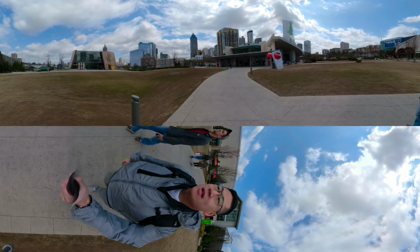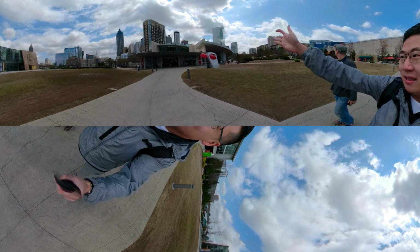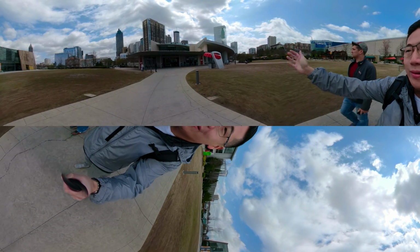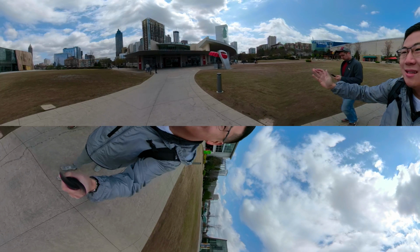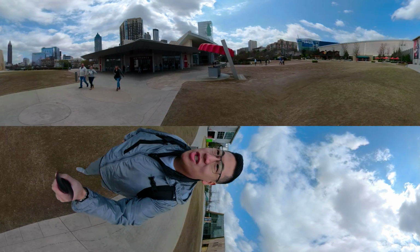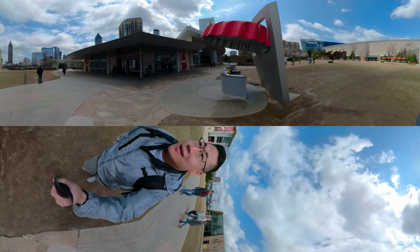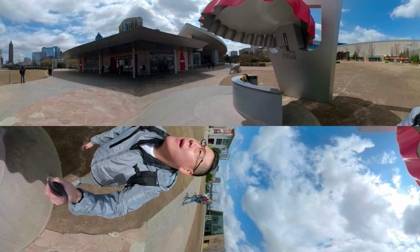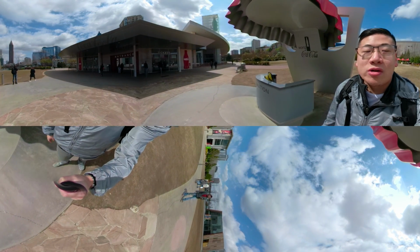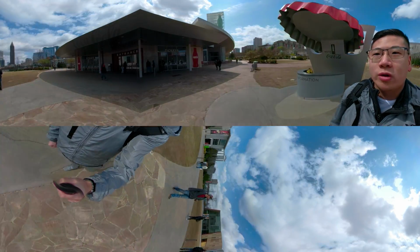Okay, so we're coming up to the World of Coca Cola right now. In front of me, on my right a little bit, you can see there's a giant bottle opener with a giant Coke cap, I guess, which is pretty cool. It's huge. If I stood under it, it's almost like a giant patio umbrella. And then the entrance is right in front of me as well. So we're gonna grab some tickets and head inside, and then we'll show you around a little bit.